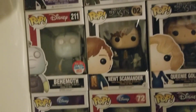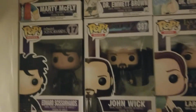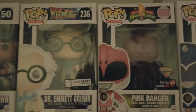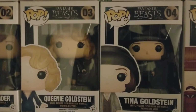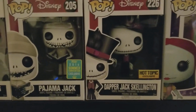We are big Nightmare Before Christmas fans. So we have a lot of those. Edward Scissorhands, John Wick, Back to the Future. We also have the Loot Crate from Dr. Emmett Brown. Our craft, Fantastic Beasts. My wife really enjoyed that movie, so had to get the pops. Again, Nightmare Before Christmas. More Nightmare Before Christmas.